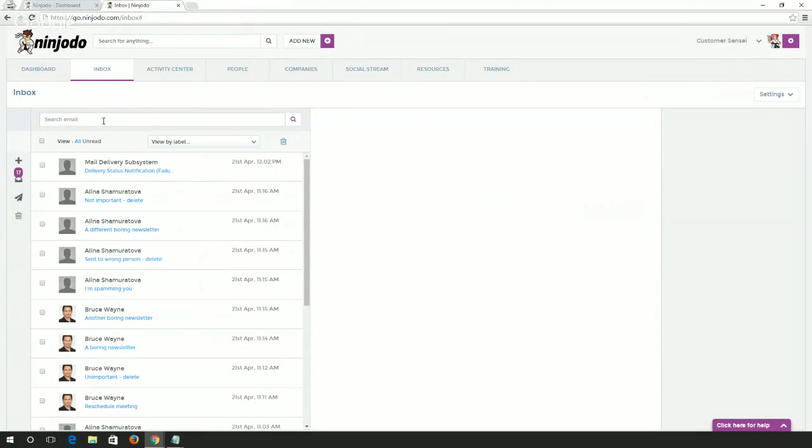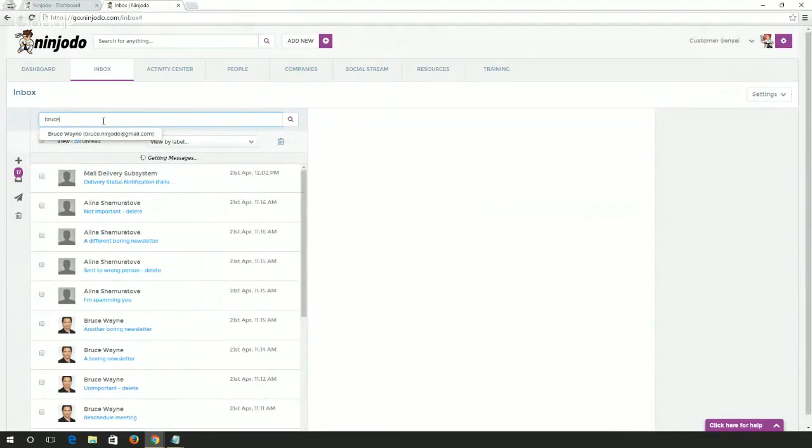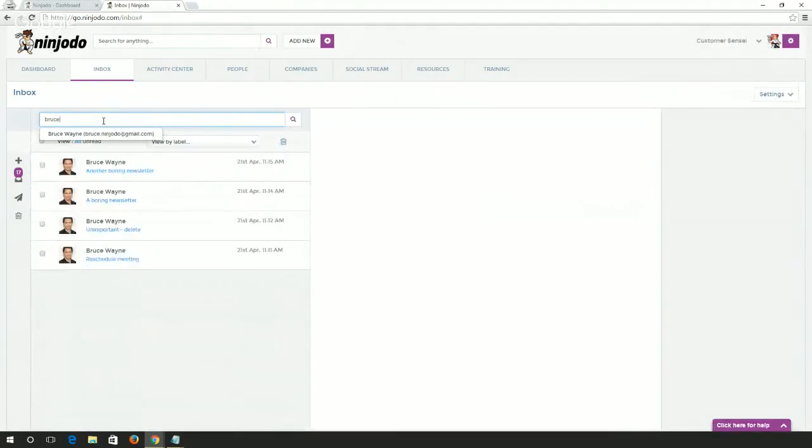Now I can do that by any particular keyword that I can think of. I know I sent an email or received an email and it had this word in it. I'm going to take a guess. I haven't seen any of these emails except what we loaded up this morning, so I'll put Bruce. I just need any email to come back with the word Bruce in it, and it gives me 4 straight away, and I can look through those.